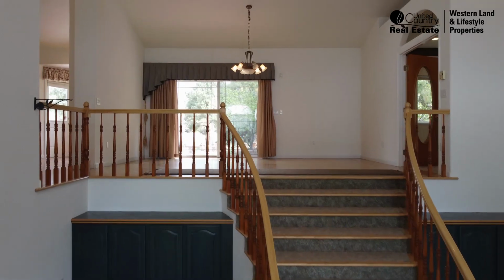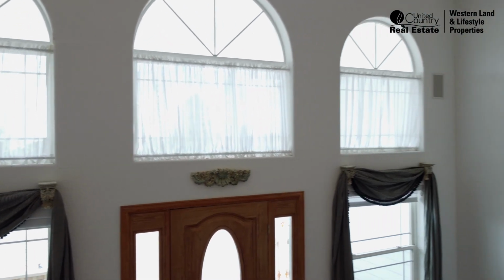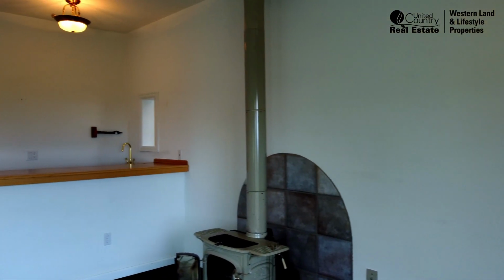Telluride. The spacious floor plan features a huge living room with vaulted ceilings and a ton of natural light. The kitchen is very large and features a center island and double ovens. The master suite has its own office, and there is a parlor and wet bar with a wood-burning stove.